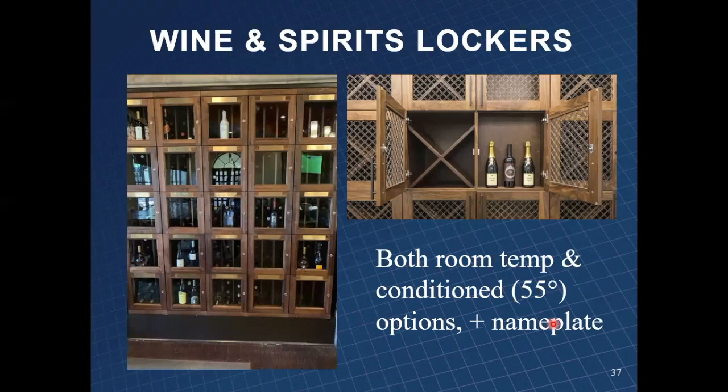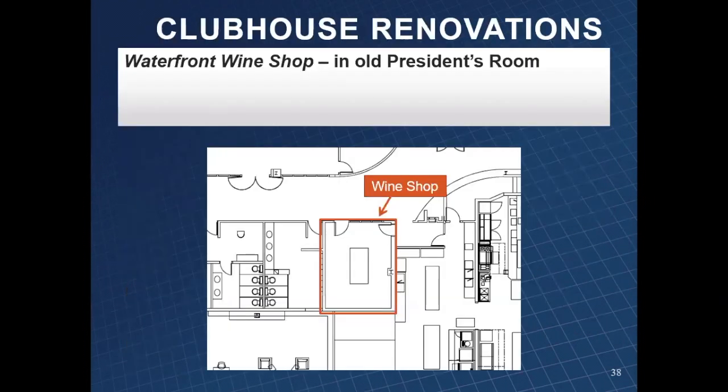There'll be a combination of lockers. Some will be conditioned to maintain 55 degrees of temperature, which is the best temperature for storing wines. You'll be able to have your nameplate on each one of the lockers, and there'll be some lockers like you'll see here that are not conditioned. But again, it's going to be a really nice feature for the club.